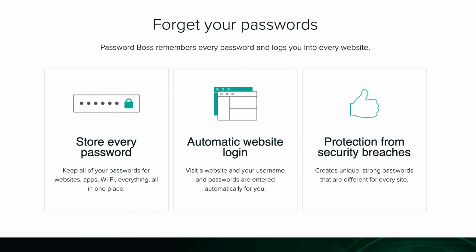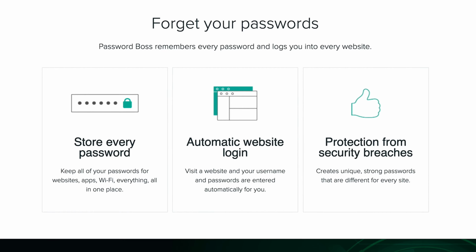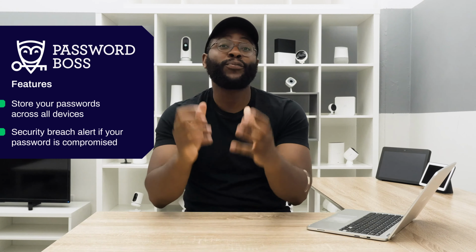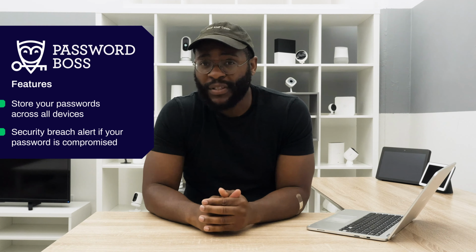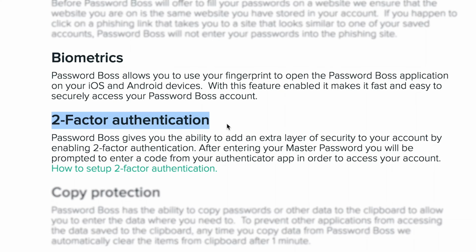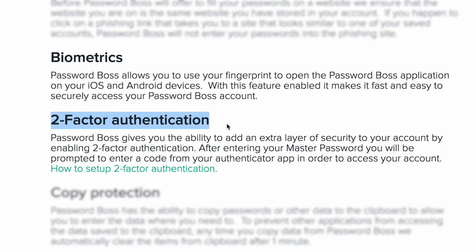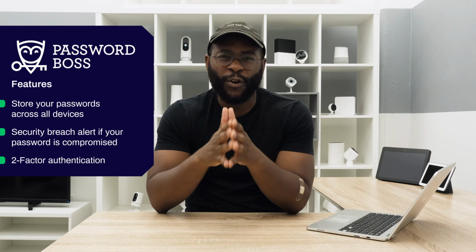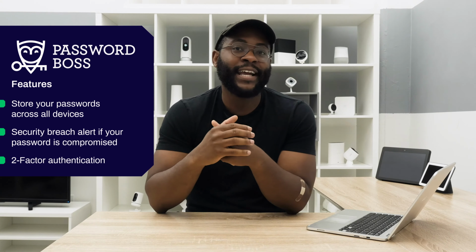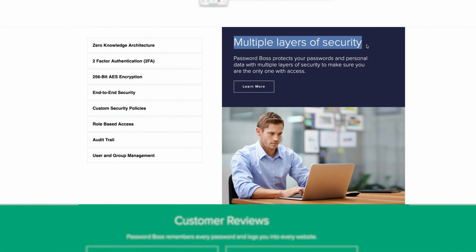Now let's talk security. If any of your passwords are compromised, Password Boss gives you a security breach alert, allowing you to change it ASAP. Now, in terms of authentication, you have two-factor authentication or multi-factor authentication on iOS devices. Now, in terms of what you're equipped with, it's the industry standard for password cracking and encryption.